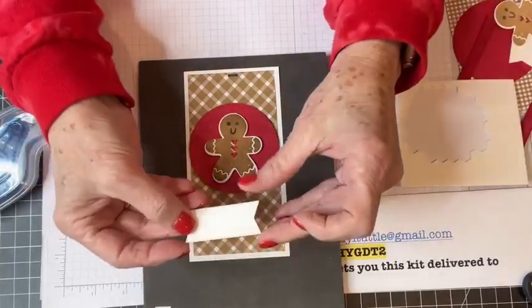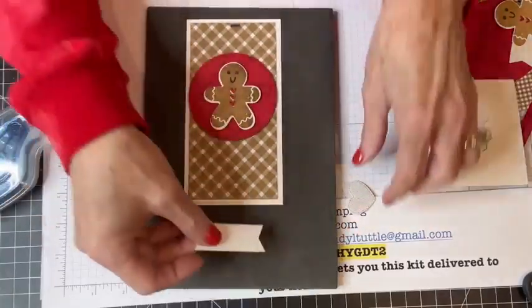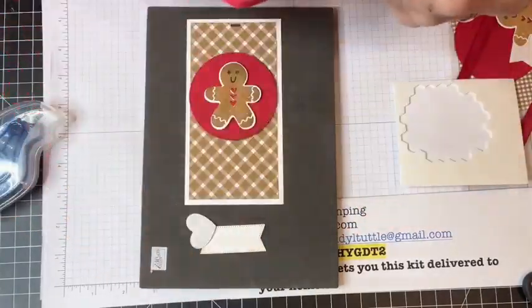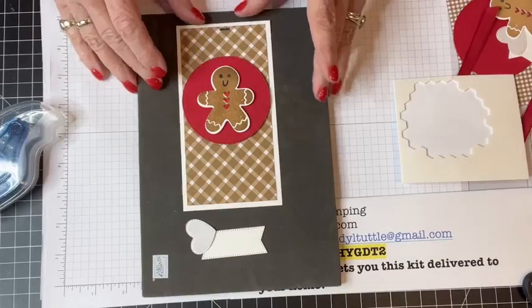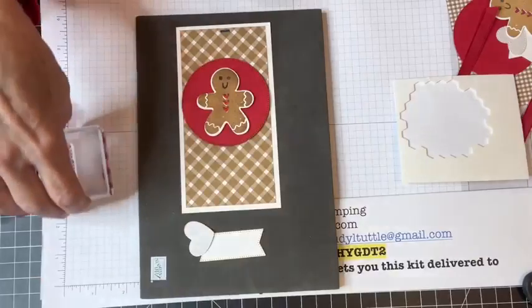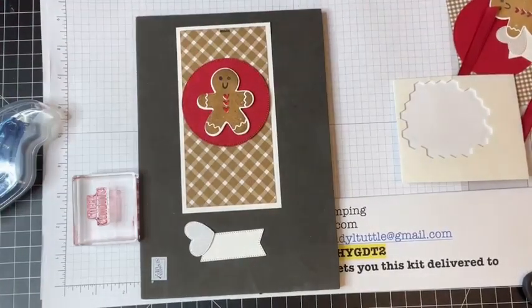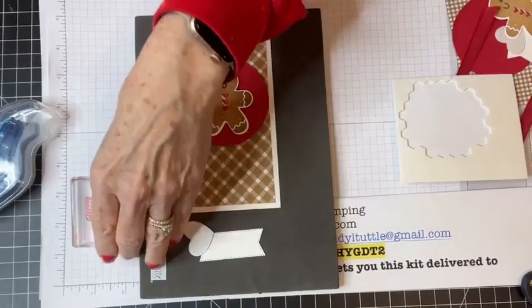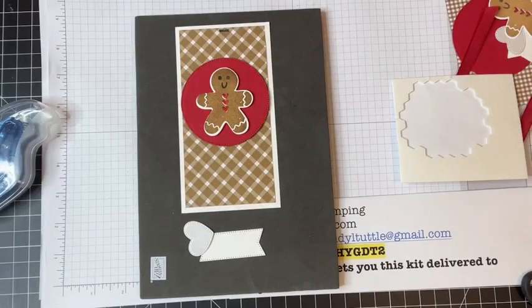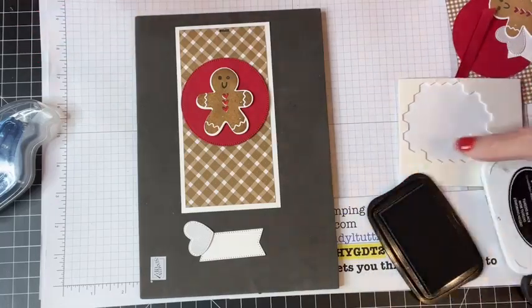Okay, so then I cut a banner out with the Stylish Shapes. If you guys don't have the Stylish Shapes dies, I don't know what you're waiting for, because they are the very, very best for sure. On this one, I'm going to stamp Sending Cheer. But before I stamp it, I had better clean off my stamp with my chamois over here. I'm going to stamp that in Memento Black.